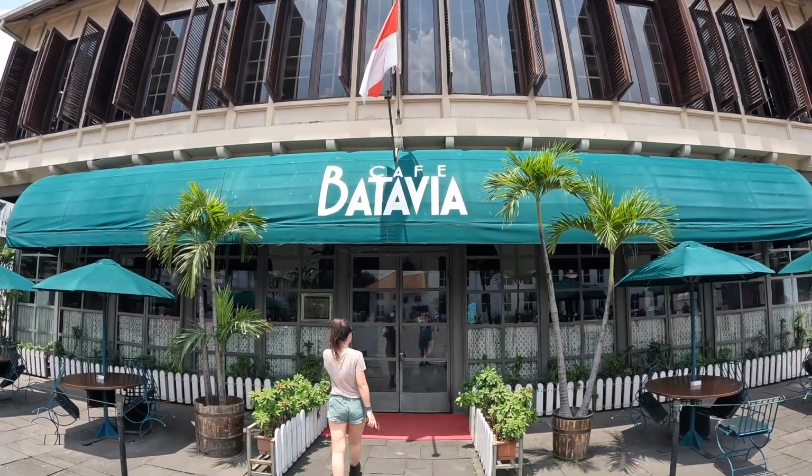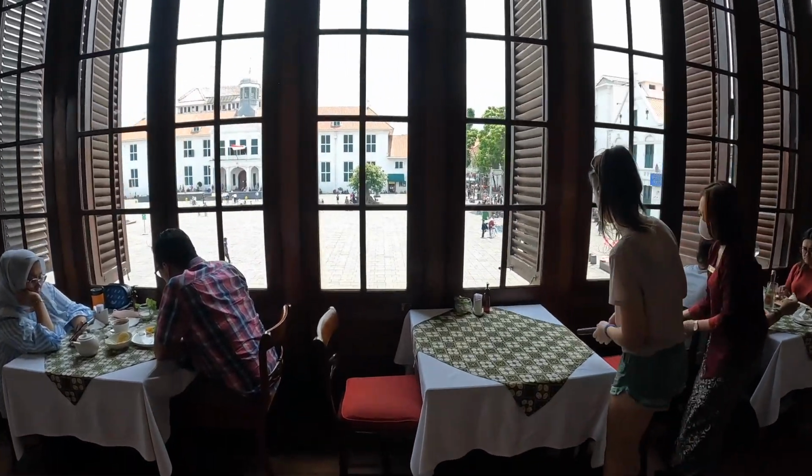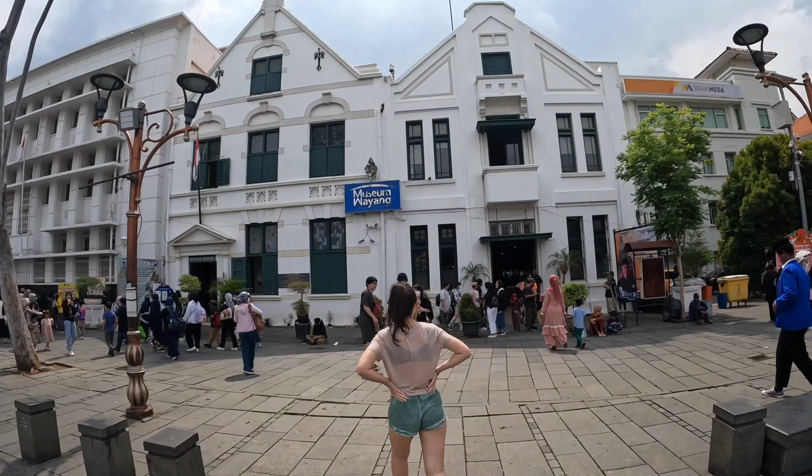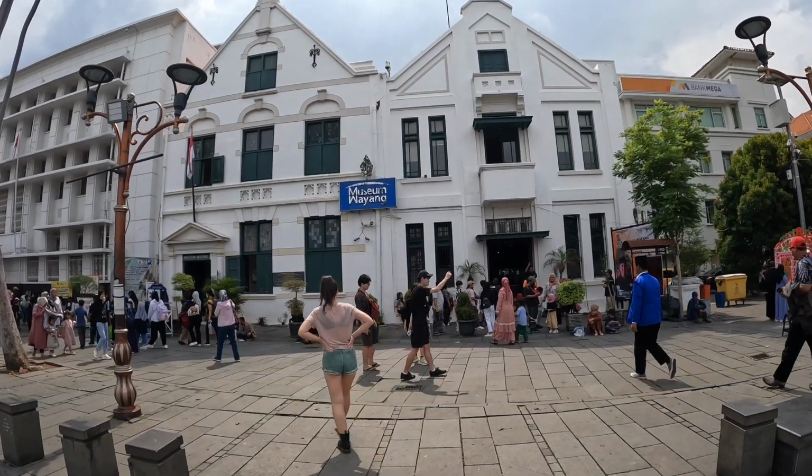To escape the questions, take refuge in Cafe Batavia, a gorgeous old building that serves great food with a nice view of the square. So that is why Fatahilla Square is my number 1 thing to do in Jakarta. Go and see it for yourself. You will not be disappointed.